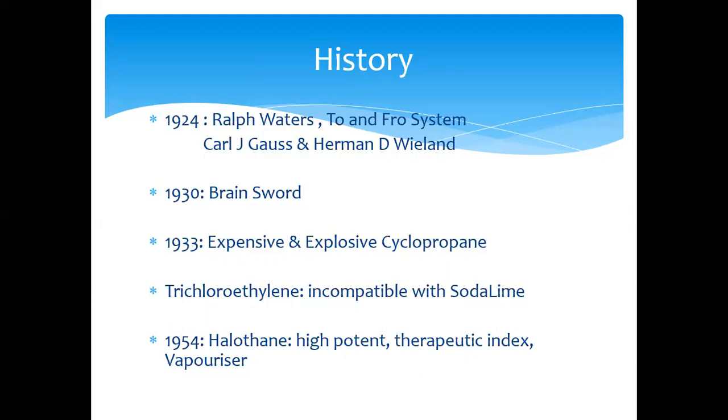In 1933, cyclopropane, which was both expensive as well as explosive, was being used. And to prevent theater pollution and the resultant fire hazard, people were starting to use low-flow anesthesia. But as time went by, trichloroethylene came onto the scene. And this was found to be incompatible with soda lime.